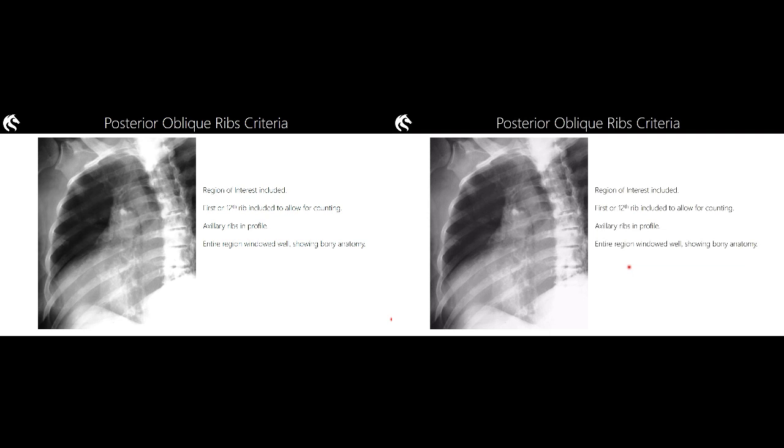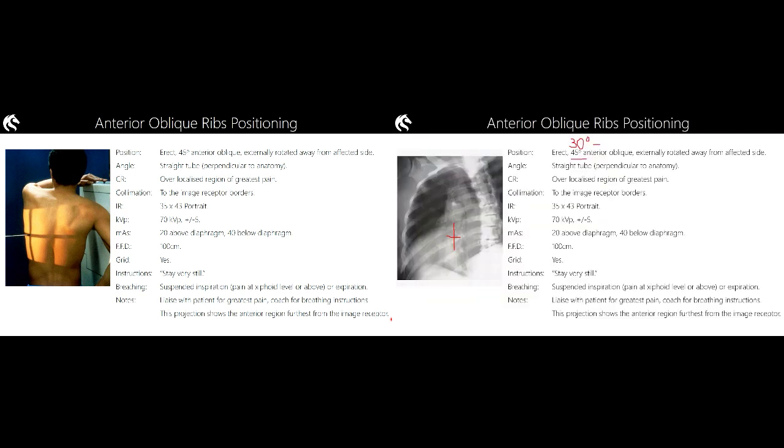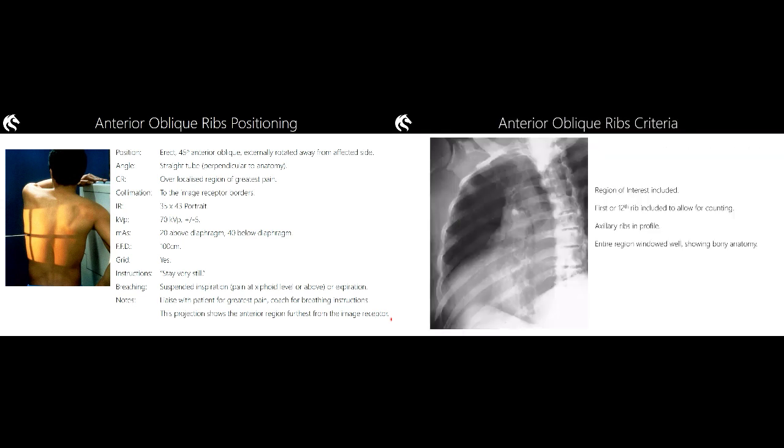Now, up comes a projection which I don't like, the anterior oblique. What I'm saying here is this photograph shows the anterior region furthest from the image receptor, all right? And I don't agree with that principle. I think that when we do an anterior oblique, it should be for the structures closest to the image receptor, okay? So what I would actually be doing for this particular patient, when the patient's in this right anterior oblique, is centering about there. That is to show the right-hand side structure. So I don't like the centering that they've done there.